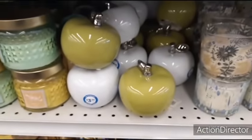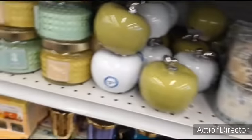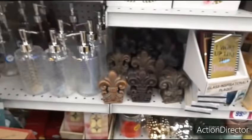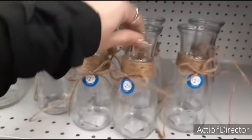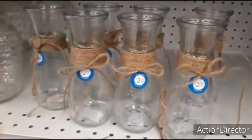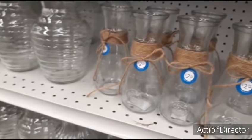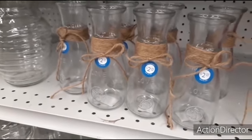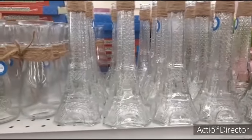They have these apples for $3.99. Have no clue why they're so expensive. And the pears. And they also have these cute bookends as well. These are cute and new. You have the twine. Love. Perfect for Valentine's Day. Are they worth $2.99? No. Go to the Dollar Tree and get some twine and get your own plain vases, and you can do this yourself. I'm just being honest. All right, here's the Eiffel Tower, and these are $2.99 as well with the twine on top.